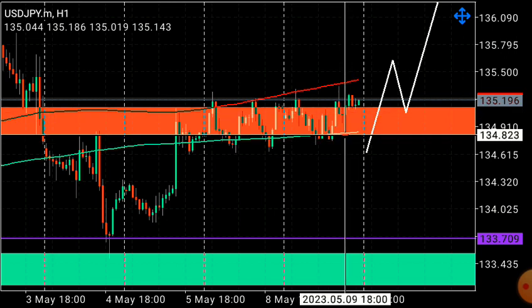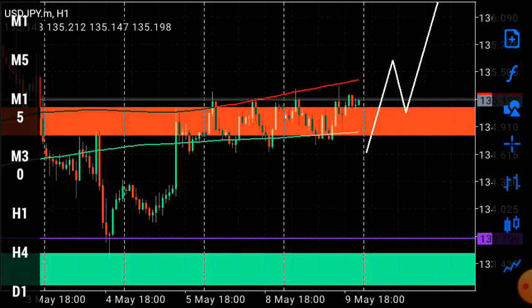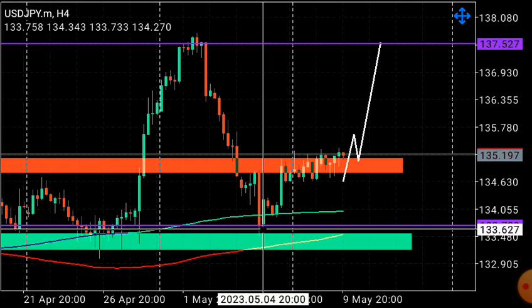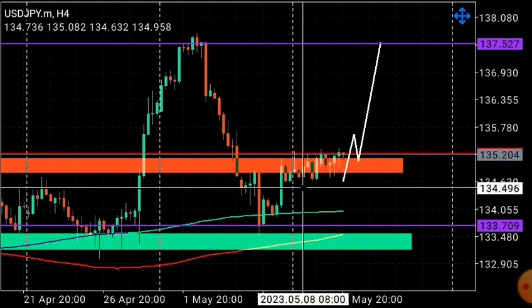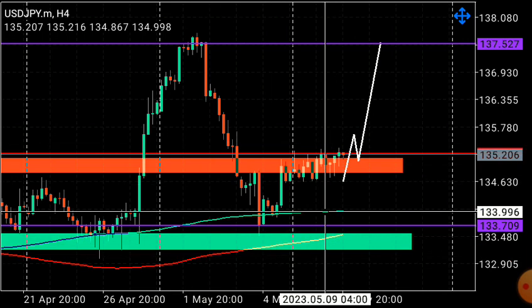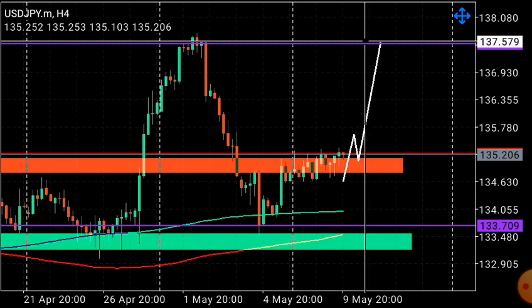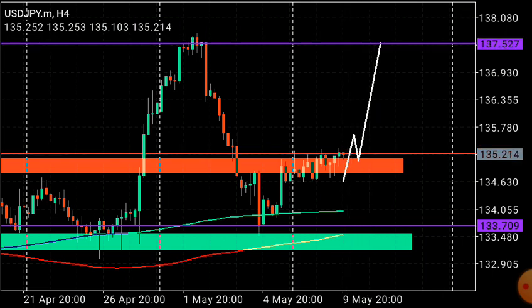So with what I'm witnessing here, I mentioned that this could be a certain pattern that we could use to better our trades. So I said this could be a head, first shoulder, and here we are, the second shoulder is developing, meaning this pattern overall is an inverse head and shoulder, targeting the high there, the horizontal line that is marked here at 137.543.